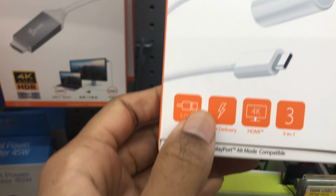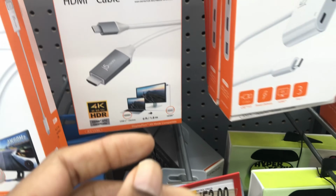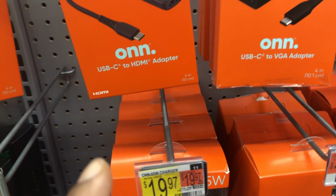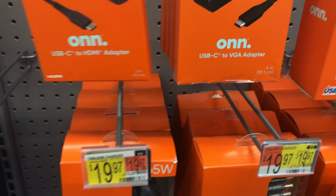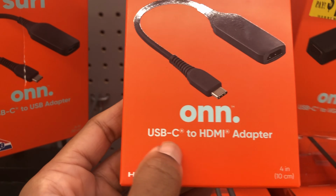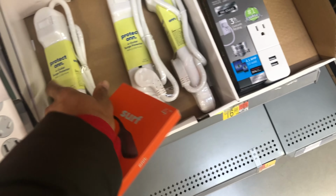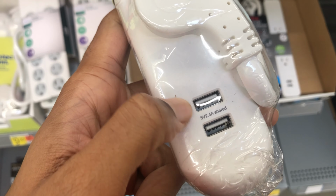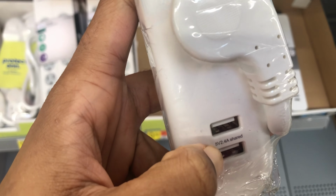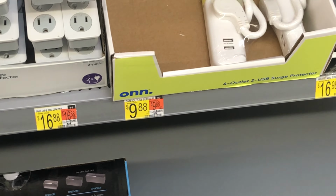So this is good because it's got multiple things on it, but we don't need all that. This one. Wait, no. This one, USB-C to HDMI, 15. And I also wanna get a surge protector. Oh, and I like how this one has a USB on it. So four outlets plus two USBs. That's good. We'll see what other outlets I have.